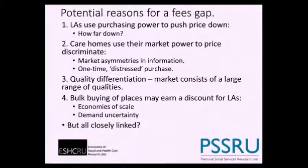So, as I mentioned at the start, what are the potential reasons for the fees gap? Well, there are a few. First is that local authorities use their purchasing power to push the price down, but we'd be very interested to know how far down. Are they pushing it so far down that care homes cannot cover their marginal costs, in which case care homes are forced to use their market power to charge self-funders more to be able to survive? Or is it that they are just pushing it down to a competitive level which enables the market to be fairer?